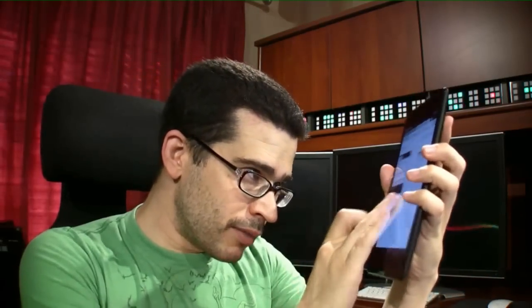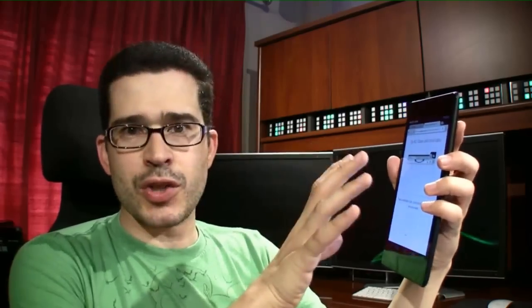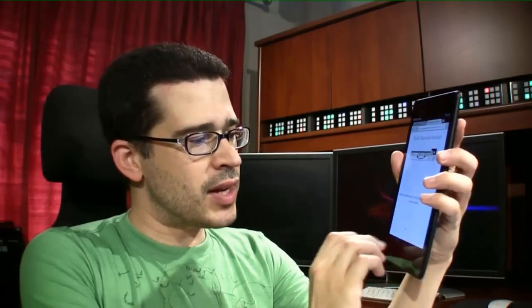Jennifer Lane asks, would you say that the Retina display on the iPad is better than the screen on the new Nexus 7? I'd have to do some serious side-by-sides between these two, but, is that a smudge already? Boy, it gets smudges quicker, that's for sure. You would be hard-pressed to tell the difference between an iPad Retina display or even an iPhone Retina display and the Nexus 7.